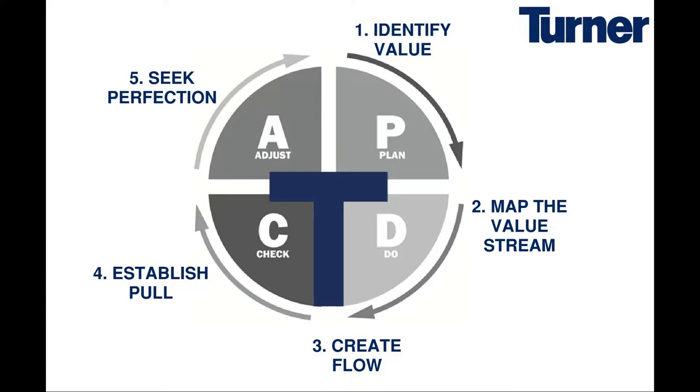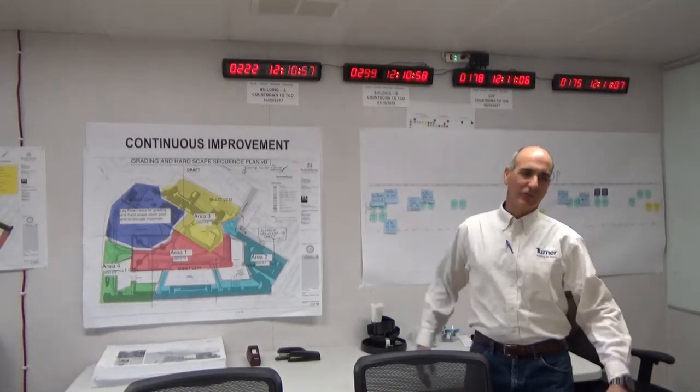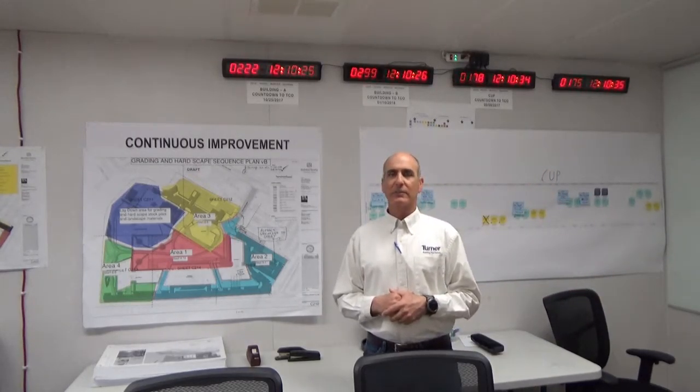So at Turner, we look at continuous improvement through the lens of Deming and Womack. Plan, do, check, adjust, while ensuring the future state is aligned with each of the five principles of lean. So stay tuned. Turner Senior Project Superintendent Gary Silver will tell you the rest of the story.